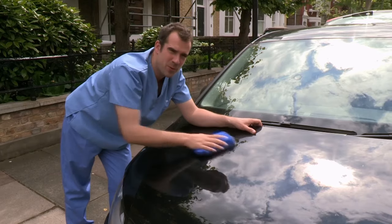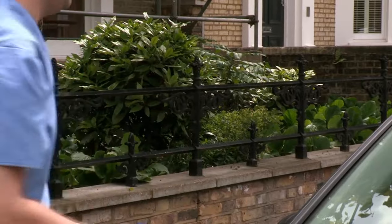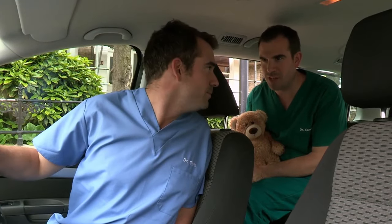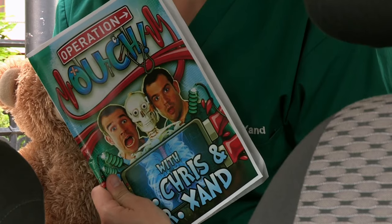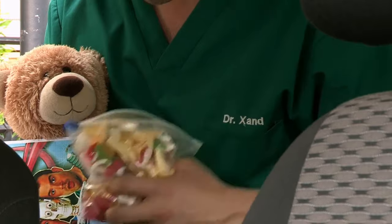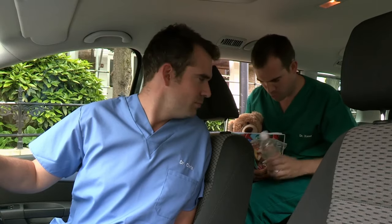The car. Not only is it my pride and joy, but it's a perfect way of getting out and about and experiencing the thrill of the open road. But remember, long car journeys can be difficult, so it's best to be prepared. Are you ready, Xand? Certainly am. Got some excellent reading material. Got a little something to eat in case I get hungry. And I've got some water.